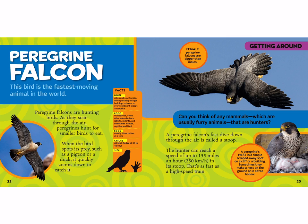A peregrine's nest is a simple scraped away spot on a cliff or building. Sometimes they make a nest on the ground or in a tree or hollow. They live in cities and countryside, often perching on high buildings or trees like we just talked about, on every continent except Antarctica. They mainly eat other birds, but they also eat some other animals like bats, rabbits, rodents, and sometimes insects, reptiles, and fish.